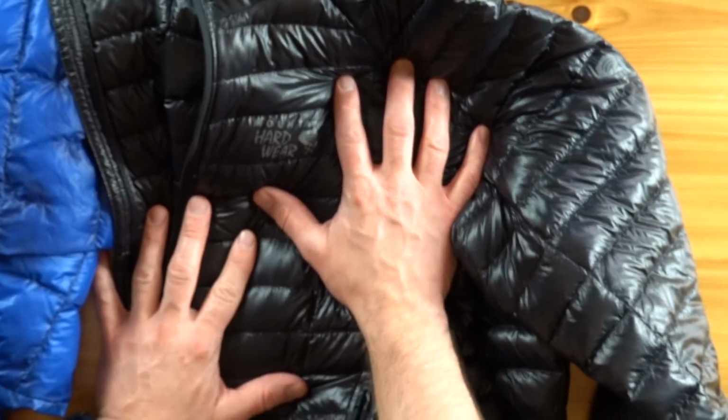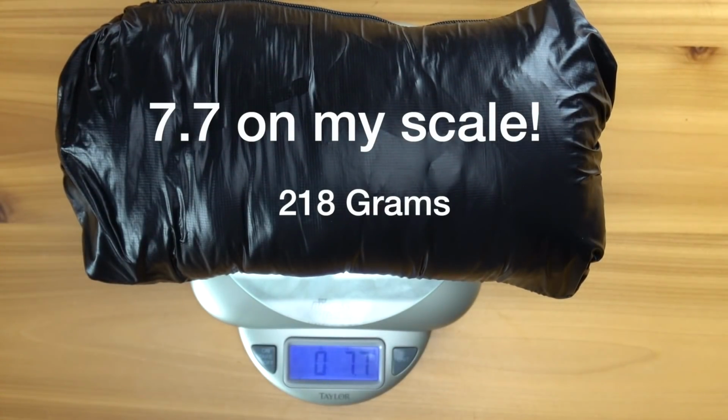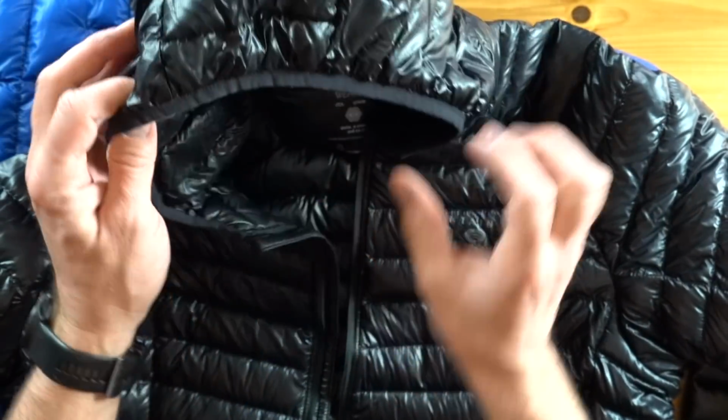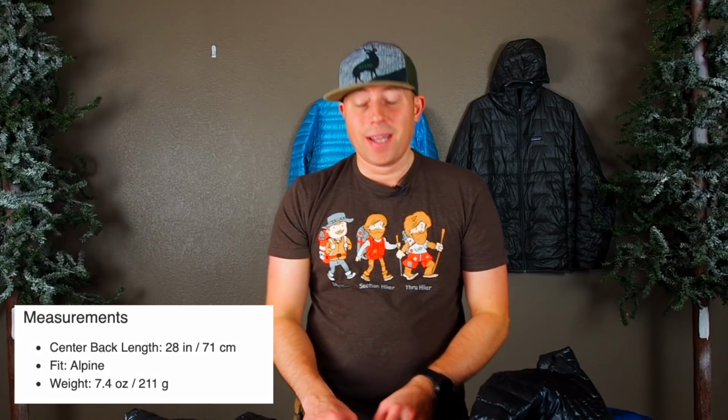The Mountain Hardwear, first and foremost, weight. This checks in at 7.8 ounces. Now this does have a hood, okay? So it's adding some weight here in the hood, but they also have a version without the hood that checks in at 7.4 ounces. That's still 2.6 ounces heavier than the medium Plasma down. The material is ripstop nylon, 7D by 10D, and the fill is 800 fill, which is still good.